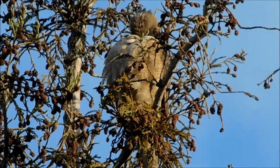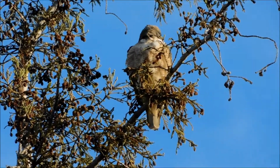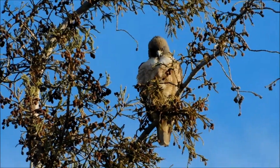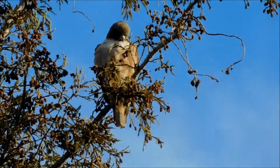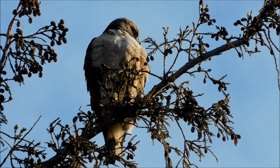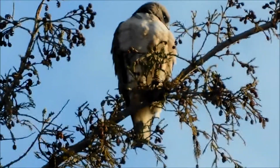Okay, well, changed location. Look at her pretty feathers. The sun is shining on her. Hello, sweetie. And another shot before we leave to head on home for a beautiful female red-tailed hawk.